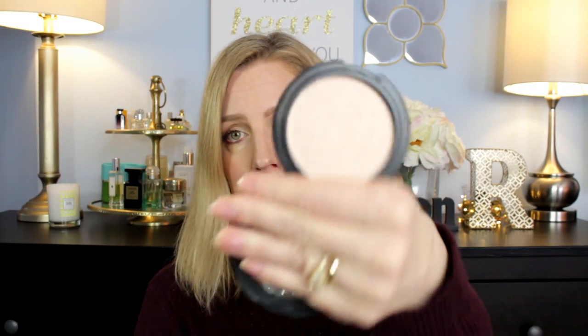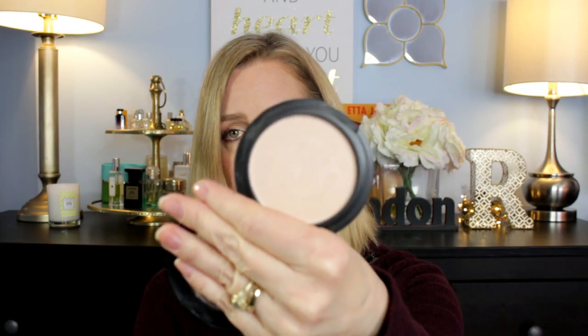I love my Milani, the new one, the Prep Set and Glow Illuminating Transparent Powder. This powder is so nice, and it just gives such a soft sheen to the skin. It's a little bit like Reserve Your Cabana, but it's a little shinier. It's just like a smidge glowier, but I love it.